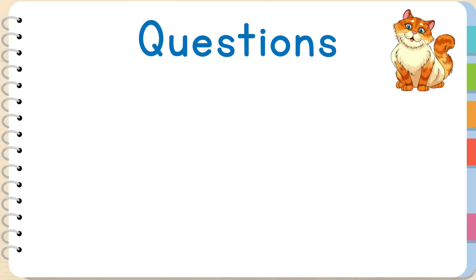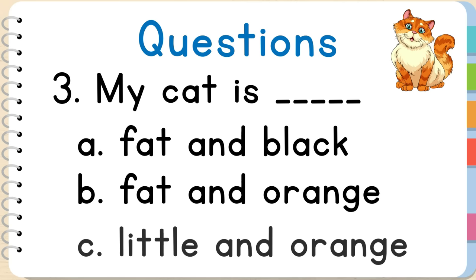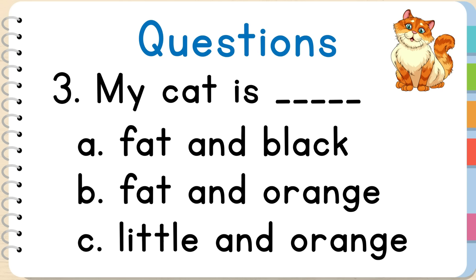My cat is A. Fat and black, B. Fat and orange, C. Little and orange. What is the answer? B. Fat and orange.